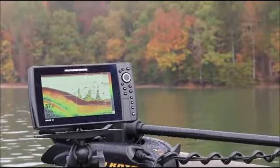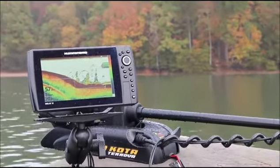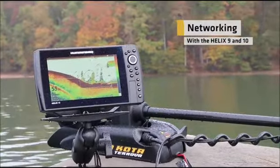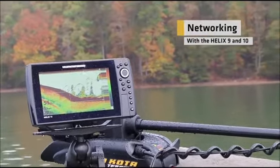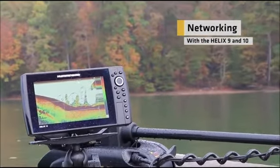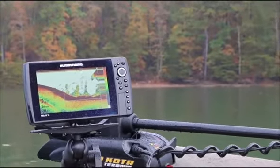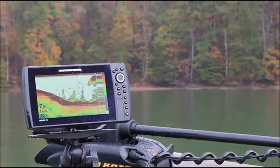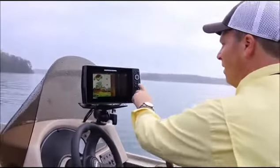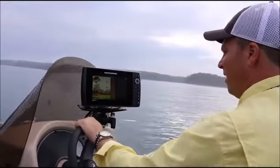One of the great differences about the Helix 9 and 10 from the Helix 7 and Helix 5 is that they're networkable. And that means they share data. Right now you can see I've got the Minn Kota stowed. It's not even in the water, but I'm getting sonar data from the transducer off the back of the boat. Look at that bait ball, that is huge. I can see that all the way in the front unit. I'm going to take a waypoint, marking that. As you can see, there's the bait ball right over the tree and right there.